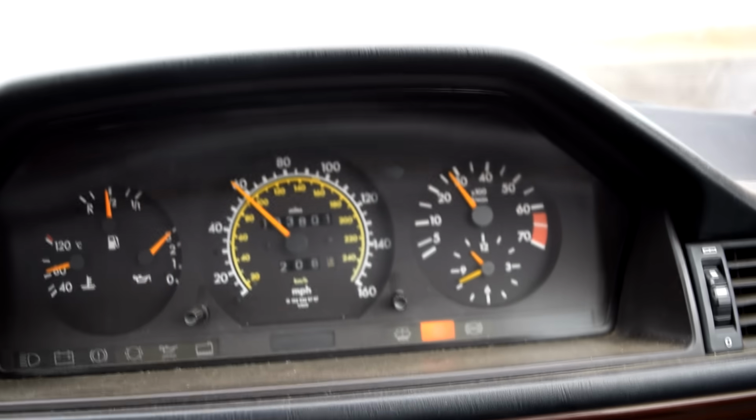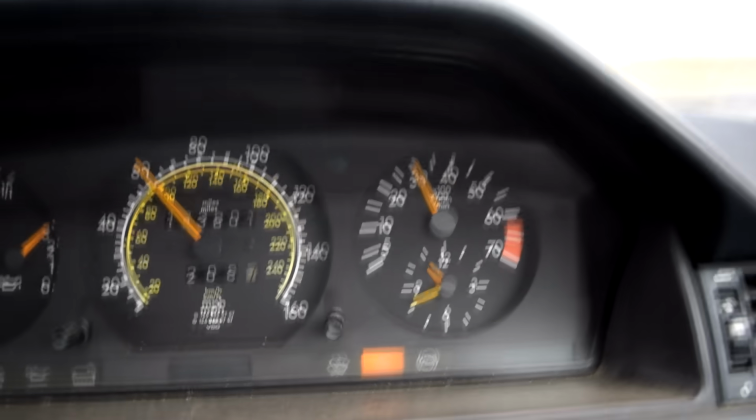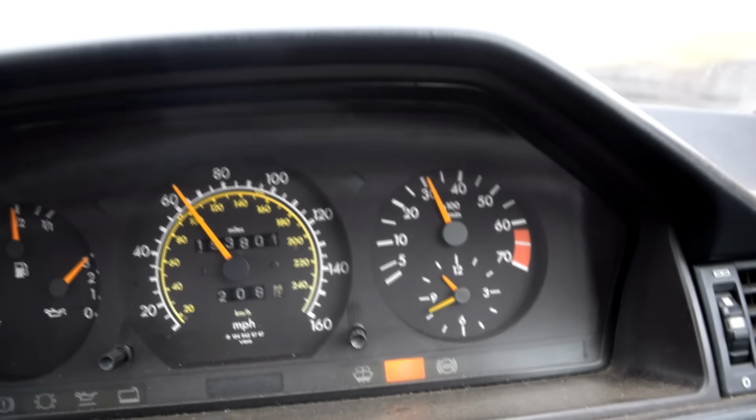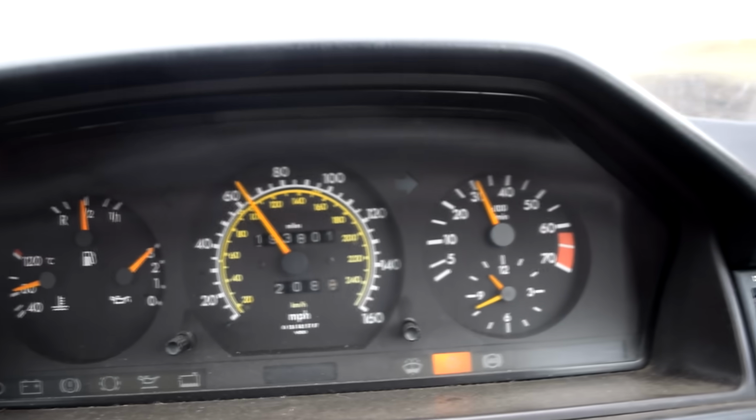One thing that would improve the car is the addition of another gear. This is a 4-speed auto box, and we're doing 60 and it's revving quite high. I think the later ones did add a 5-speed box, which would probably improve it massively.